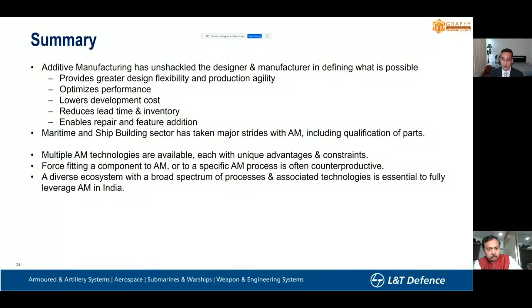That said, multiple AM technologies are presently available both in India and globally, with each of them offering unique advantages and having certain constraints, be it dimension, material, surface finish, or some of the mechanical properties. And at L&T, we believe force-fitting a component to AM or to a specific AM process is often counterproductive. So we need to identify if a part is suitable and feasible for additive manufacturing. And we need to understand which AM process, be it powder bed fusion, DED, or others, is appropriate for the particular application. And we also believe a diverse ecosystem with a broad spectrum of processes and associated technologies is essential in India to leverage AM and take it to its full capability in the years to come.